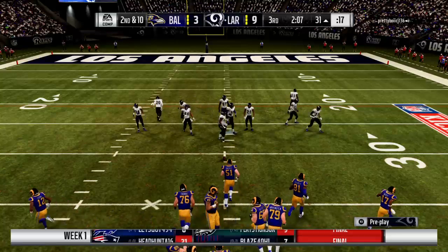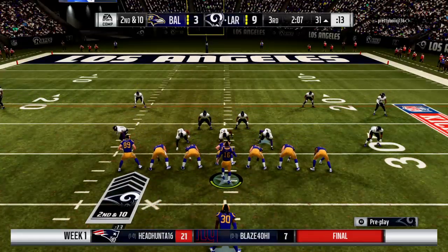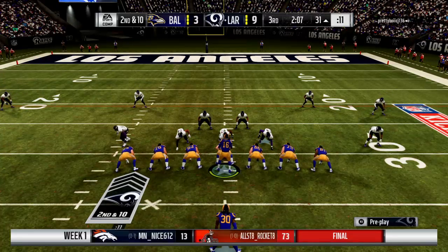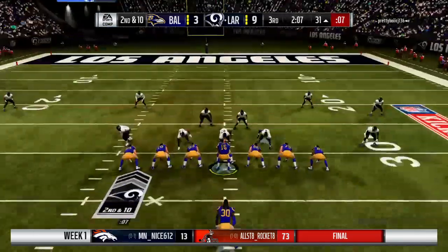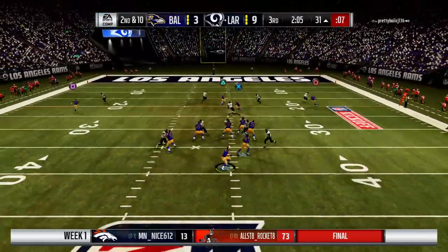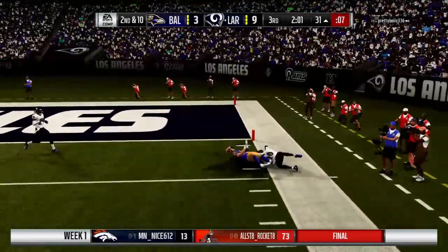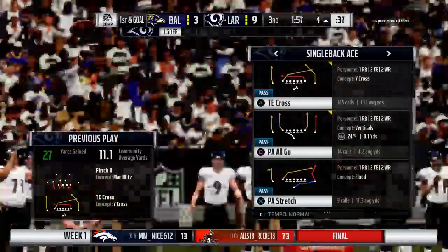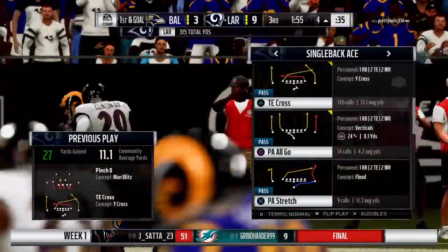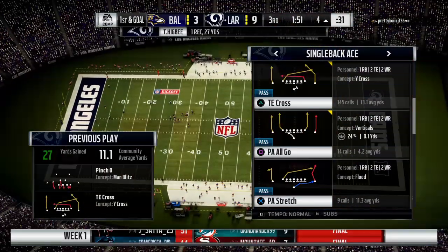Line of scrimmage, the 31, as they line up 2nd and 10. 2nd and 10, Goff again. He's got his man in the crossing route. And they do get him down, but not before he's able to slip it inside the 5-yard line. A very solid gain of 27.